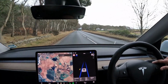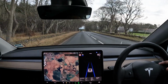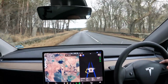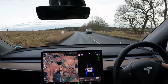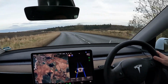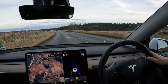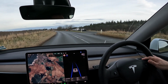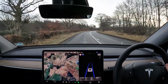And it is staying nicely centered in the lane as well. It's not doing anything particularly stupid. It knows where the lines are. So obviously we've got nice center line on the right. We haven't got any line at all on the left, and the car isn't bothered. It can see where it is. It's reading the edge of the grass on the verge as being the edge of the road, and it's keeping us nicely planted. We'll dial it back to 55 in advance of these bends.